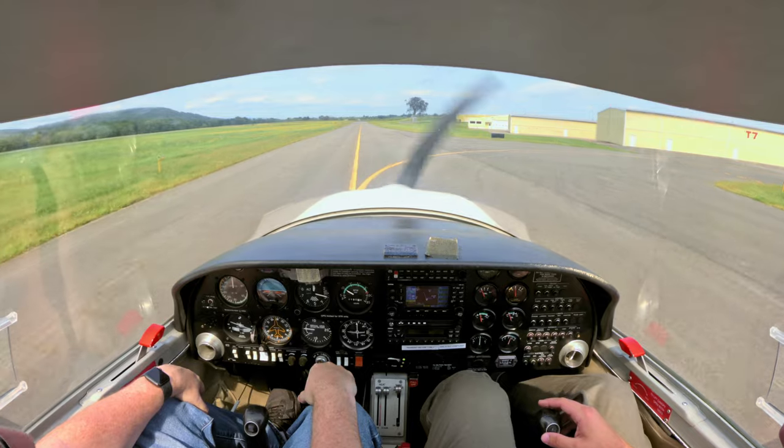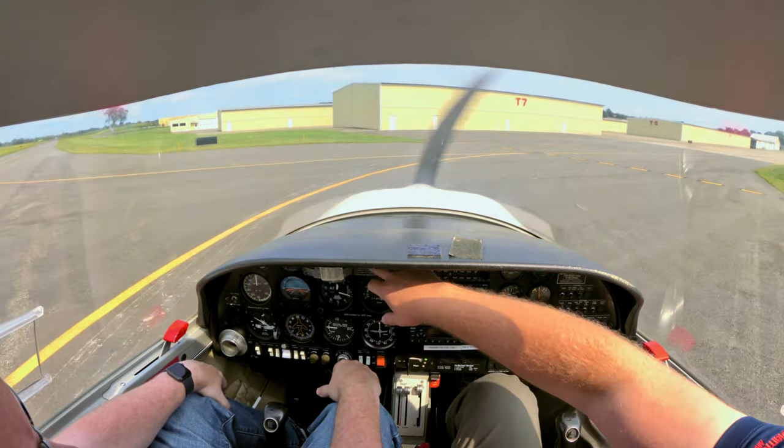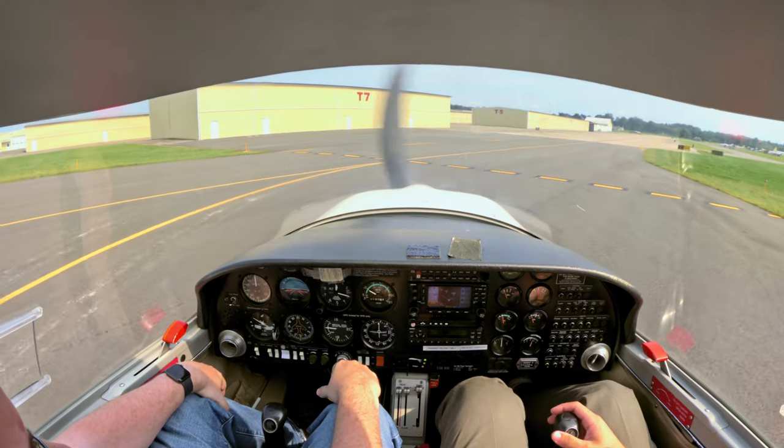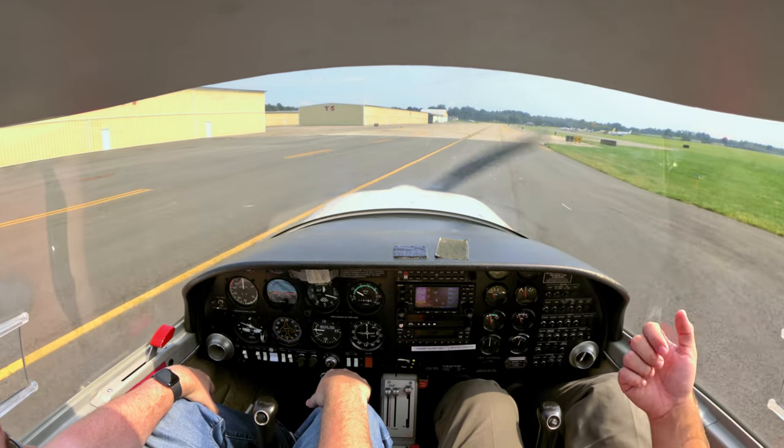Yeah, it's just kind of an indicator. You don't really use it other than when you're taking off. And if you forget which way to put the switch, you just set it to neutral on takeoff. But other than that, it's kind of just a feel thing. Okay.